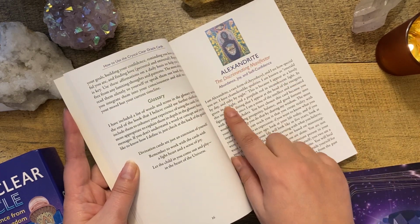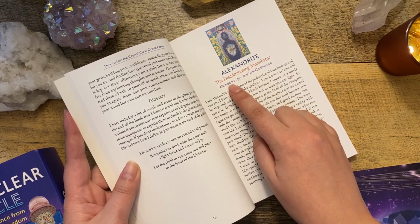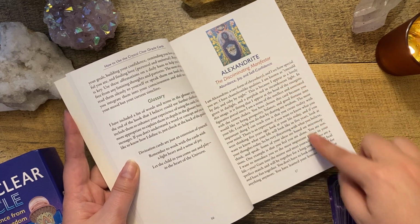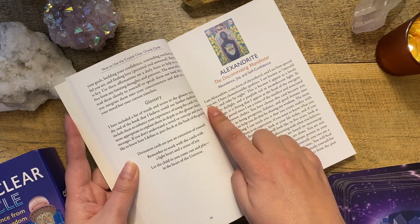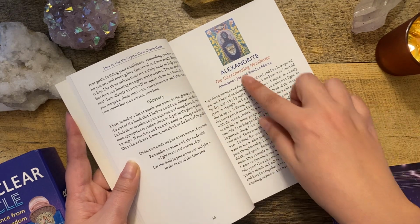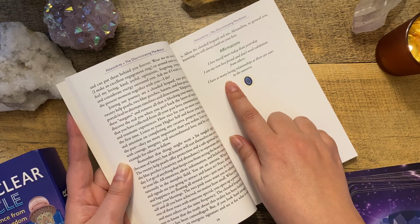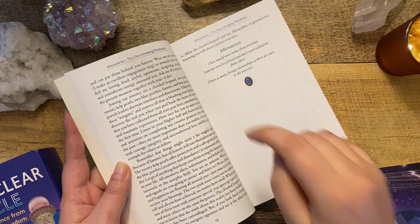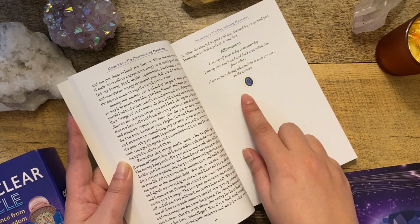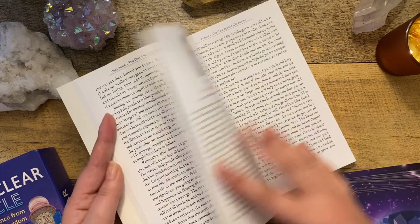We have a little color image here, the name of the crystal, and a little bit about what they call it. So Alexandrite is the discriminating manifester. Keywords: abundance, joy, and self-confidence. It looks like the guidebook is written as if the crystal is talking. So, I am Alexandrite, and it tells you a little bit about that. We have quite a bit of information, and we also get affirmations, which I always love when cards come with affirmations. I love myself more today than yesterday. I am my own best friend and don't need validation from others. I have as many loving relationships as there are stars in the universe. That's very sweet.